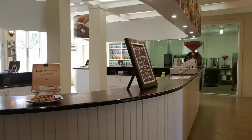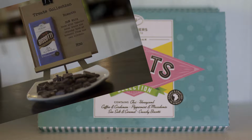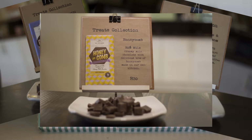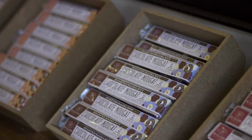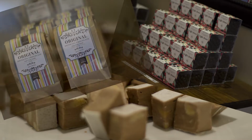The tasting is more casual as you walk at your own pace around the counter, tasting all the varieties. The flavor combinations were fascinating, from their blonde chocolate to their peanut butter chocolate nougat. The staff had a great amount of knowledge about every single product and made the experience that much more enjoyable.